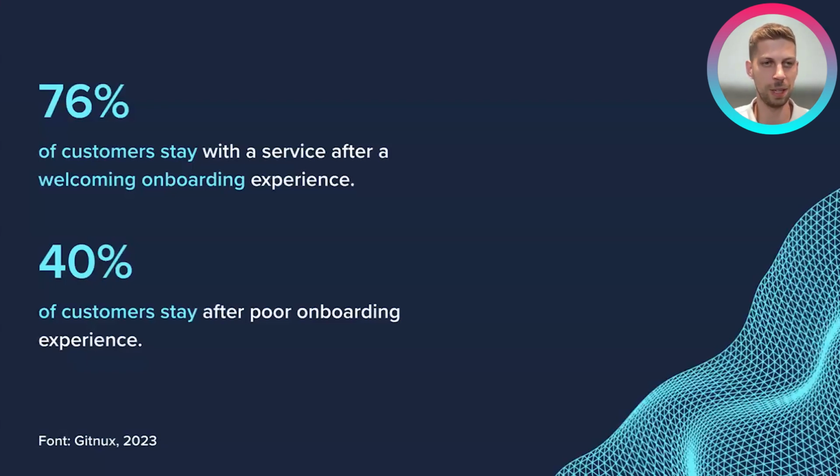If it was not obvious that onboarding is the first touch point and it's super important to get it right, here are some numbers. 76% of customers would stay with you after having a nice onboarding experience. So 3/4 of the people will stay, as opposed to only 40% of customers staying when they have a poor onboarding experience. A lot of companies are looking at how to retain customers, and actually retention already starts during onboarding, by giving them a very welcoming and nice experience. So I think these numbers nicely showcase why it is important to focus on onboarding.